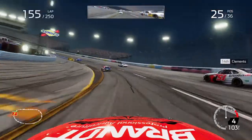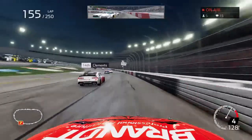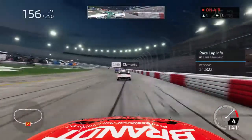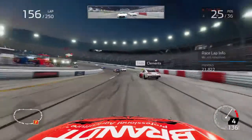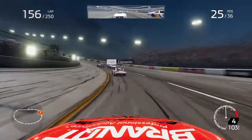My mom got brake checked by a slow driver. Oh, no. Was this on a highway or something?